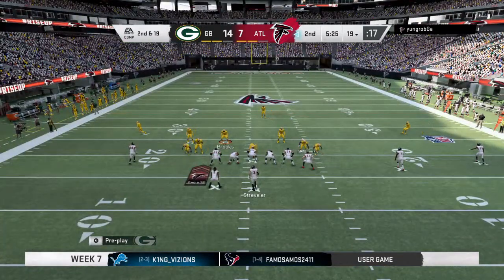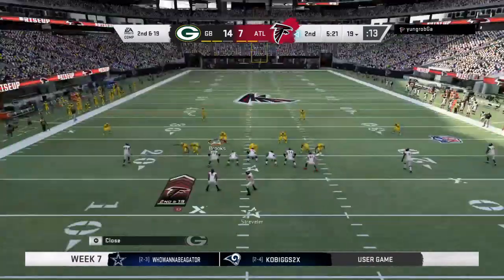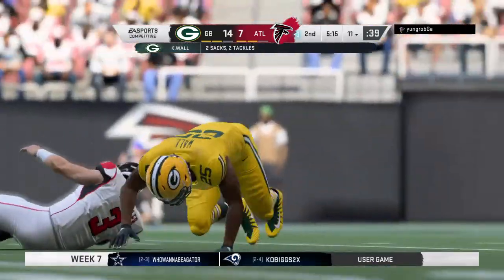This is 2nd and long. Tighten up, tighten up, tighten up. Back to throw. And he's going to go down again.